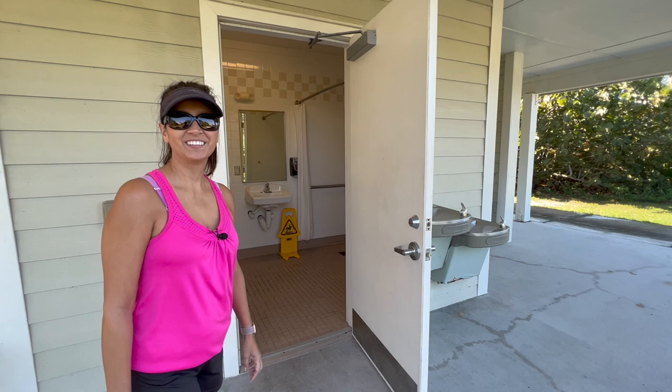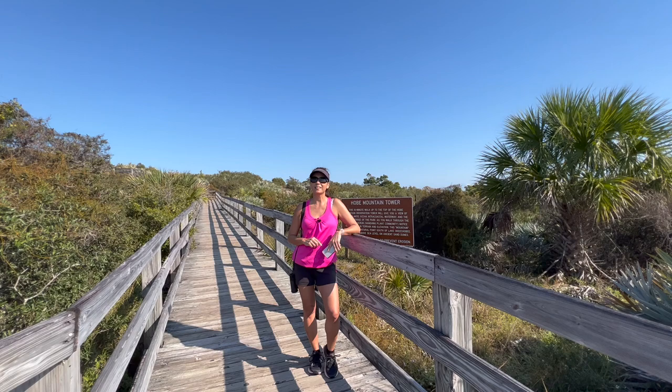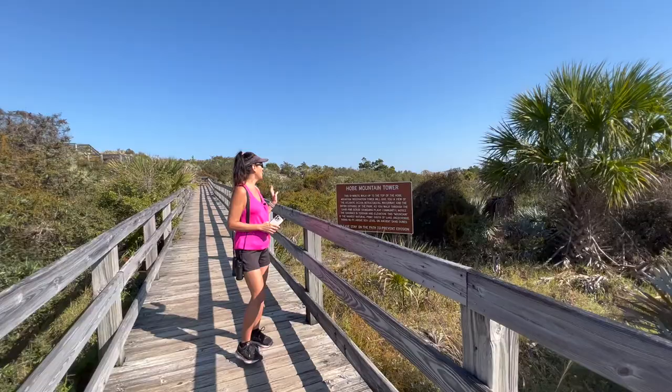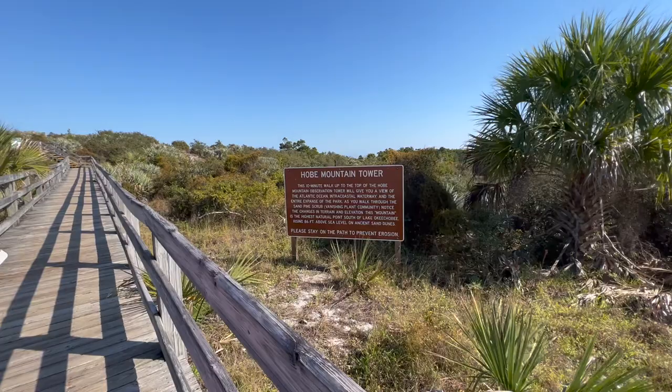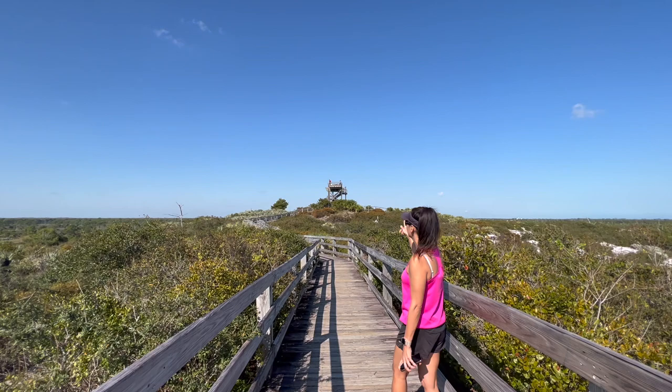I'm at the beginning of the path to the Hope Mountain Observation Tower. It rises 86 feet above sea level, making it the highest point of land in all of South Florida. So it's a 10-minute walk up to the top of the Hope Mountain Observation Tower, and it gives you a view of the Atlantic Ocean, the Intracoastal Waterway, and the entire expanse of the park. So let's head on up. Now that's where we're headed, to the top of the observation tower.